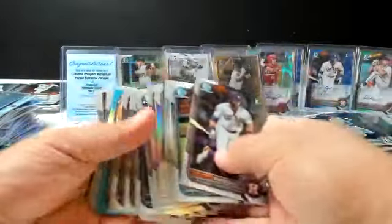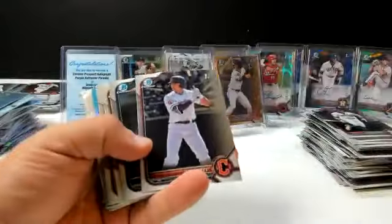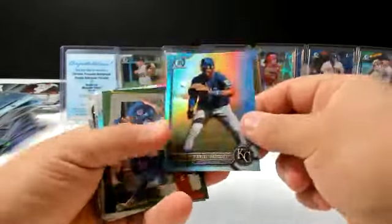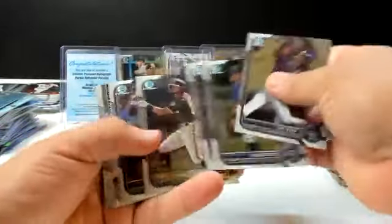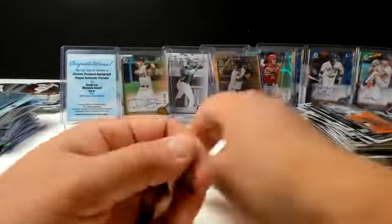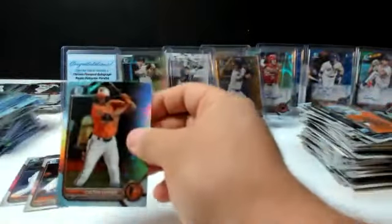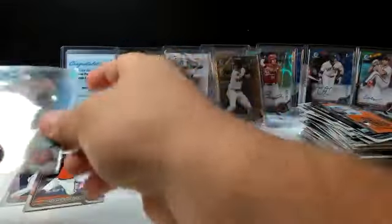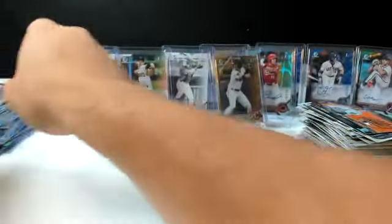Last little pile here. And then I'll do a recap of the autos. Vasquez with a sky blue. And that'll do it for this break. Sleeve up these last cards, do an auto recap, and then move them into the sorting and shipping queue so you guys get them as soon as possible. There may be delays with the holidays, so keep that in mind.